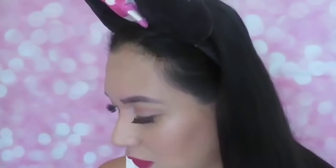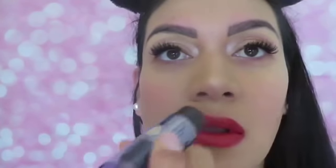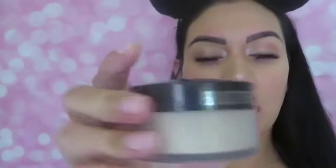So, what else was I telling you guys? I put a little bit more of that highlighter, this What's Up highlighter, on the tip of my nose. What's Up. Okay, that's good enough. I'm gonna set my foundation now. And for that, I'm using the Laura Mercier translucent powder, as always. Take my beauty blender and just set my under eye.